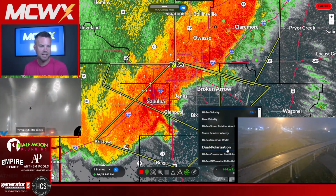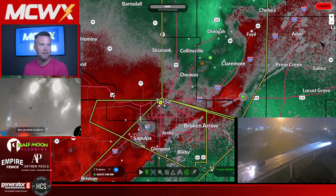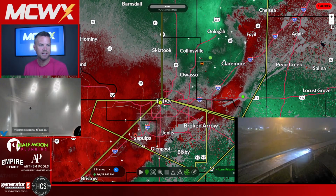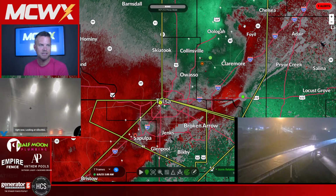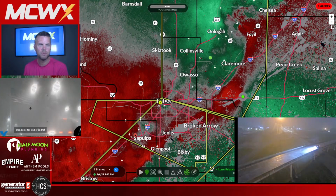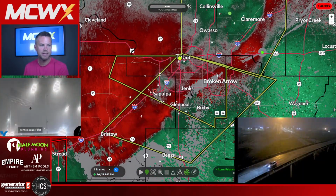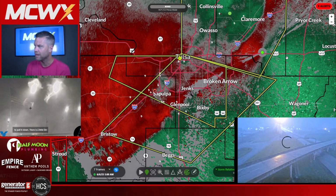Luckily, we're not seeing anything tornadic right now. Looking at velocities, we have to watch a little area up towards Foyil, kind of on that northern edge of that band of heavier rain, just east of Oologah. There is a little bit of an area of concern just northwest of Foyil, so you have to watch that. But in the metro region, mainly just some strong winds rolling through the area this morning.